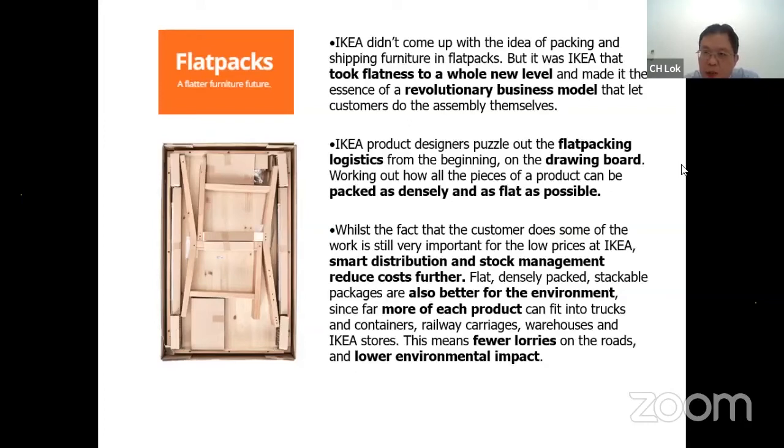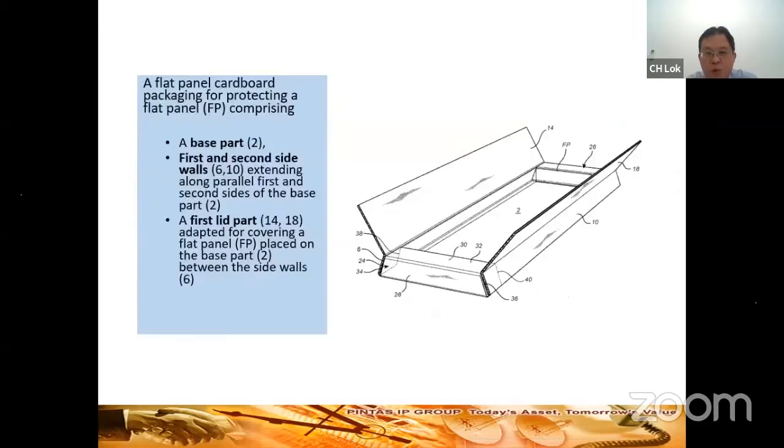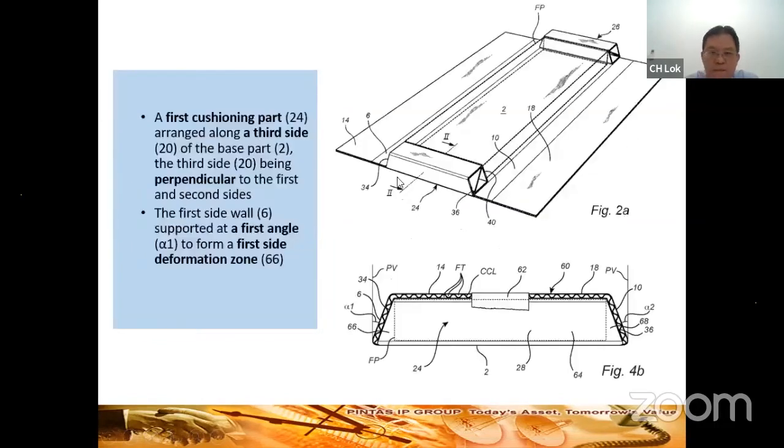So I would like to explore with you how IKEA actually does the packing, right? This is the claim of the IKEA patent. Basically, if I break it down into its components, it has a base, it has the first and second sidewall, if you can follow my cursor, and it has a lid. So this is normal for any packaging.